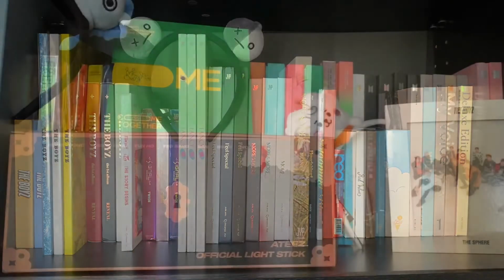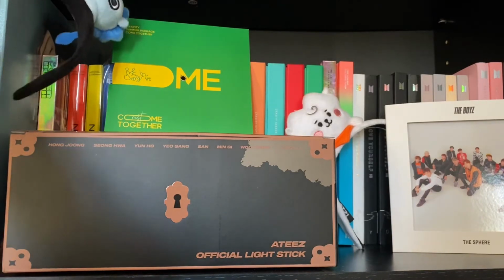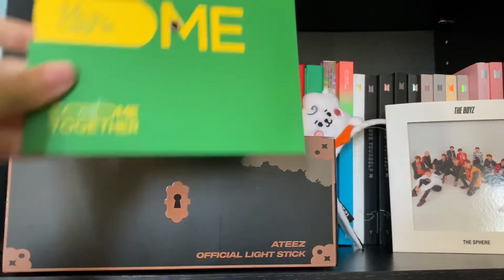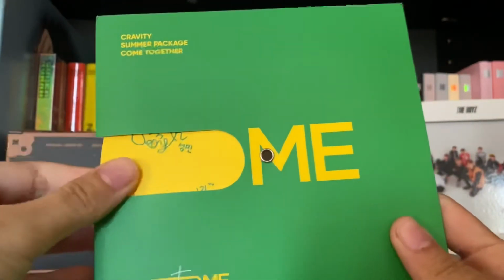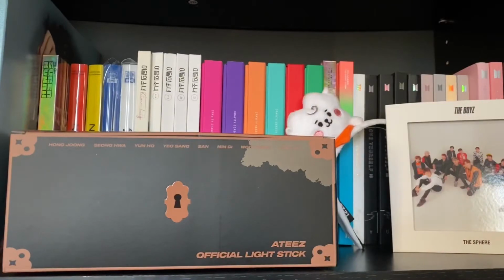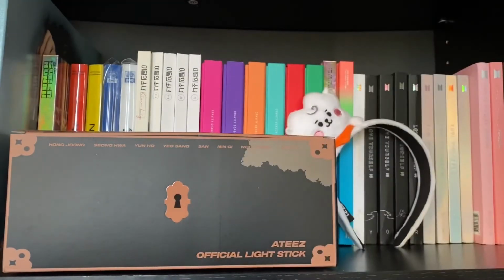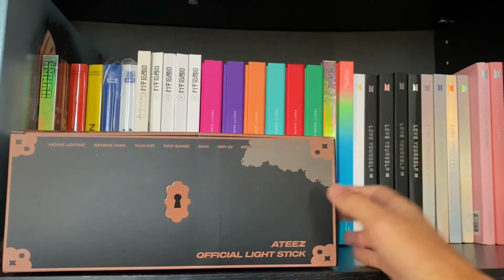And then this is my third shelf. So we have my Mong headband. And then this is, I don't really know what this is, but if you spin it, it has all their names. So it's from Gravity's summer package. I keep it on Sungmin because he's one of my biases. And then I have my other postcard from the Sphere. And then my baby RJ headband. And my ATEEZ light stick.